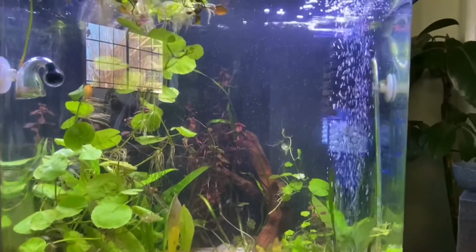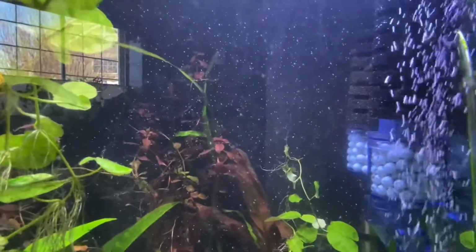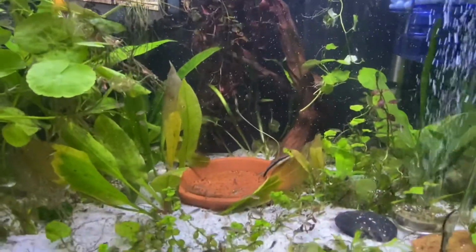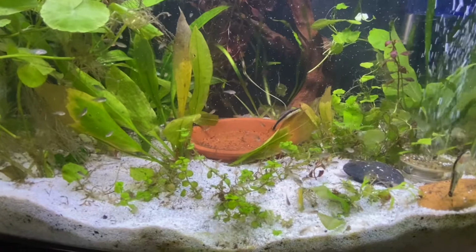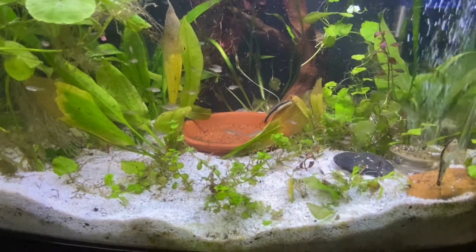I took a whole bunch of plants out. This is a baby brine shrimp we're feeding them today. And we'll see how they do. Since they're small, they can grow out in this tank until they get bigger.